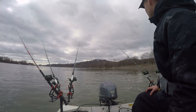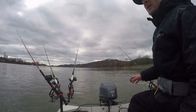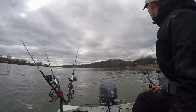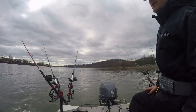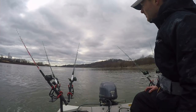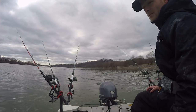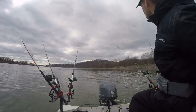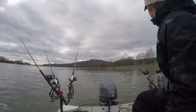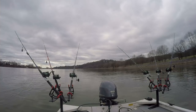And that's all we're going to do today. It's just anchor fish. And right now I'm at one of my go-to spots. This is a current seam that I'm anchored on. And I did really well fishing here in the month of November and December. And it's end of January now, so there may be a few big ones in here still. We'll see.